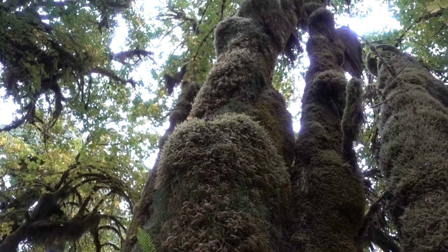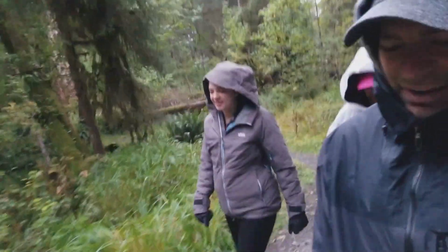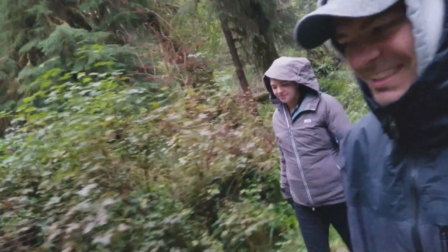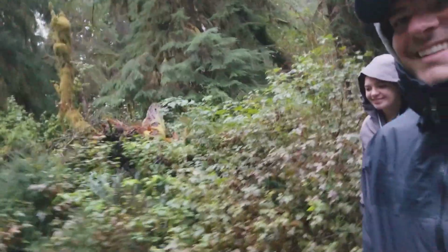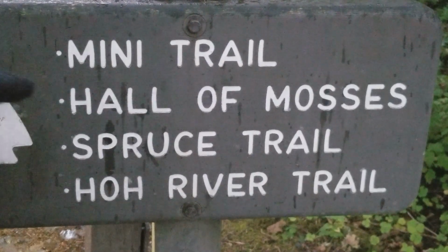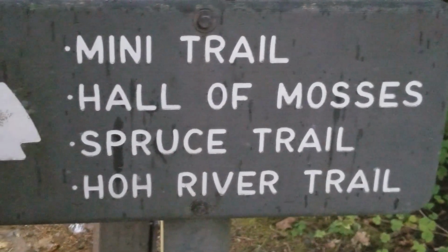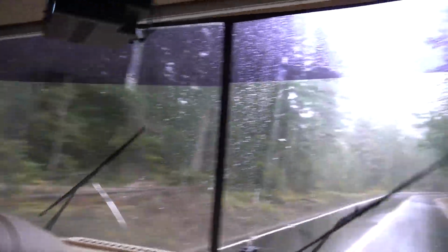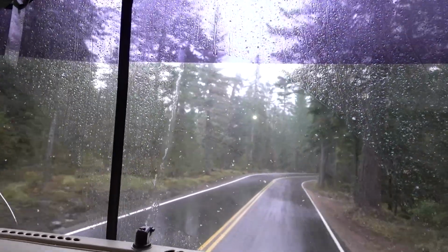And it is raining. When I was planning to go here, I kept calling it the Hall of Moses. So now it's forever going to be known to us as the Hall of Moses instead of the Hall of Mosses. So we are headed to Mount Rainier, and it is definitely rainier up in these parts.